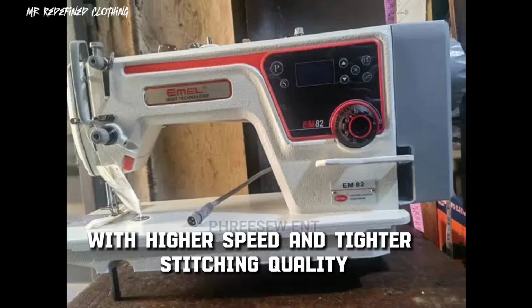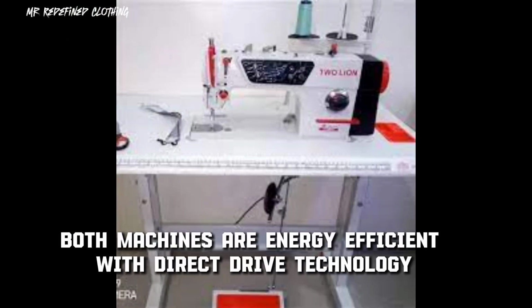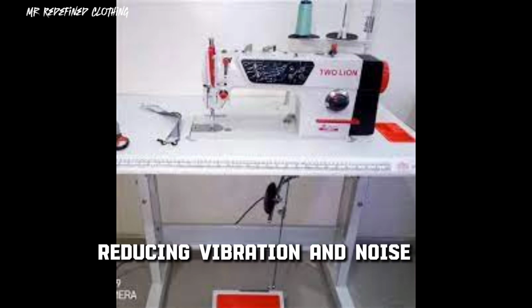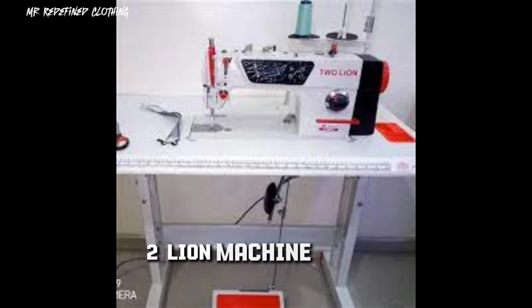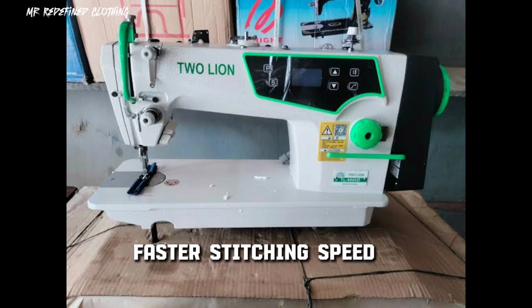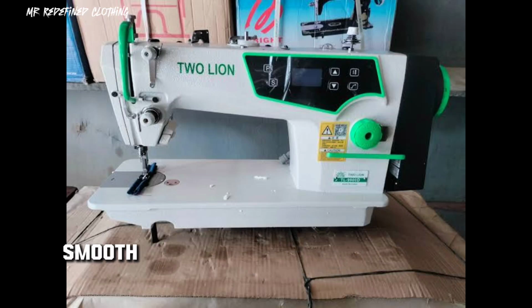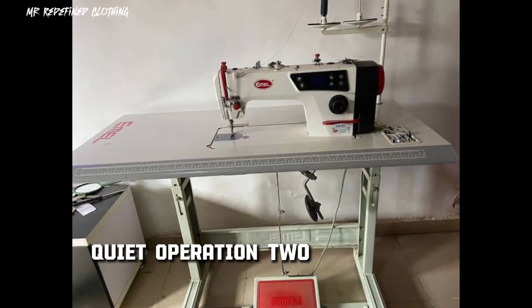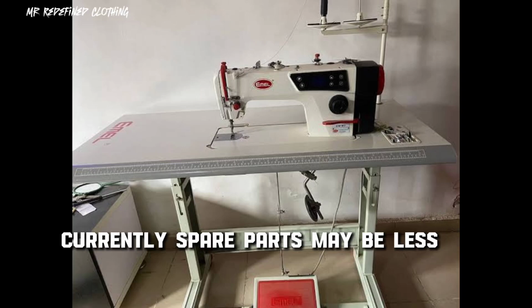Both machines are energy efficient with direct drive technology, reducing vibration and noise. Advantages and disadvantages. Juki machine. Pros: faster stitching speed, excellent for heavy workload and thick fabrics, smooth handling and precise finish, quiet operation. Cons: slightly more expensive currently, and spare parts may be less accessible in some regions.